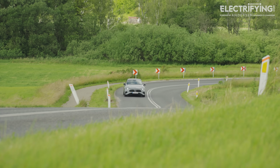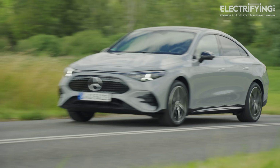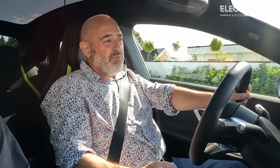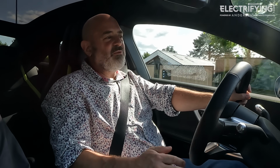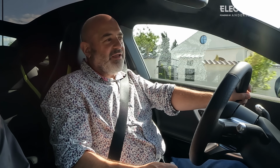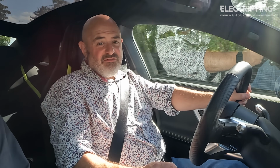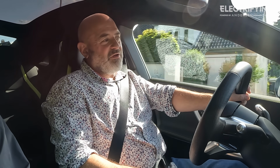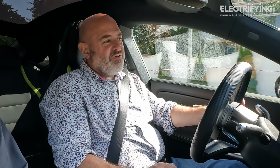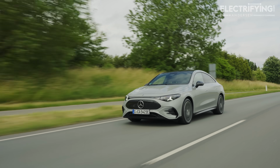Prices? Well, it's a Mercedes, so it's never going to be cheap, but I was quite pleasantly surprised actually. The CLA 250 Plus Sport Edition with EQ technology starts at £45,615, which is about £600 more than the Tesla Model 3 rear-wheel drive long range, and about 7 grand cheaper than the cheapest BMW i4. That is a bigger car overall, I'd say though. So it's not terrible. I think the Chinese competition obviously looks a bit cheaper and will be a bit better equipped, but for a prestige brand, I don't think that's bad value.